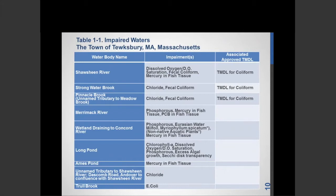We have the Shawsheen River, which has issues with fecal coliform and mercury in fish. The Merrimack has phosphorus, so there may be some runoff from farming or lawn maintenance. And Long Pond has come a long way, but still has its impairments: excessive algae growth, phosphorus, and dissolved oxygen issues. Then chloride is in a lot of the tributaries, probably from salt on the roads. So these are our impaired waters and their impairments in town.